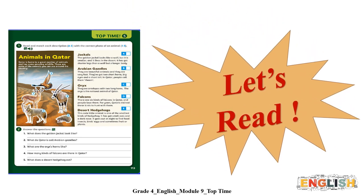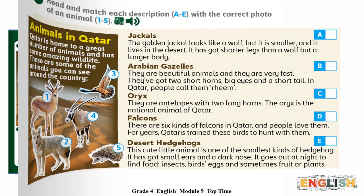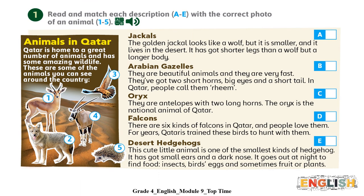Let's read. Open your student book at Module 9, page 113, activity number 1. In this activity, you are going to read and match each description, A to E, with the correct photo of the animal 1 to 5. Are you ready? Let's start.